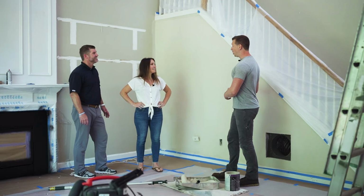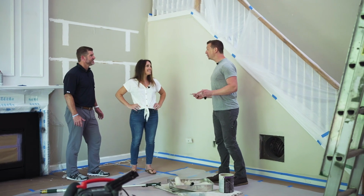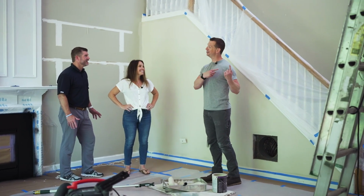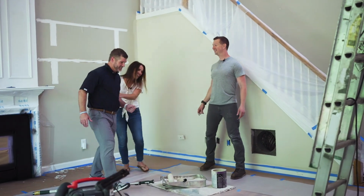Y'all did a great job on this wall. I know you learned a lot of little tricks and tips today. I didn't tell you this before, we're doing this whole project in one day. So I brought in reinforcements and you guys are out of here. One day. Everything in one day. So get going. Holy cow. Let's go. Thank you.